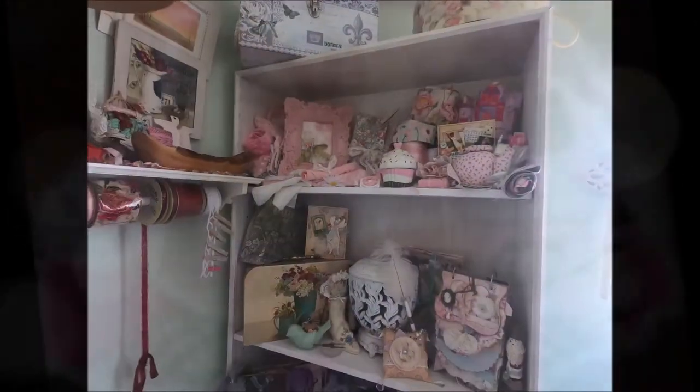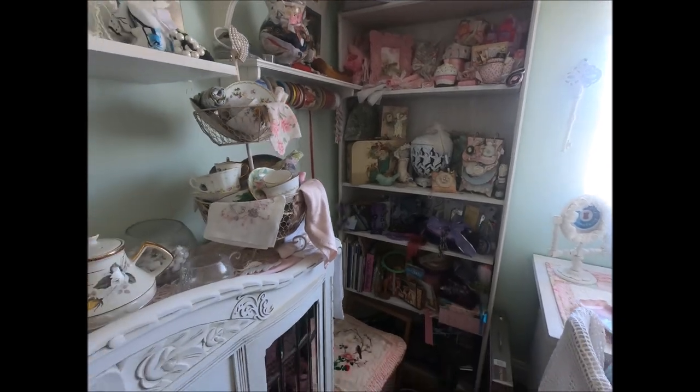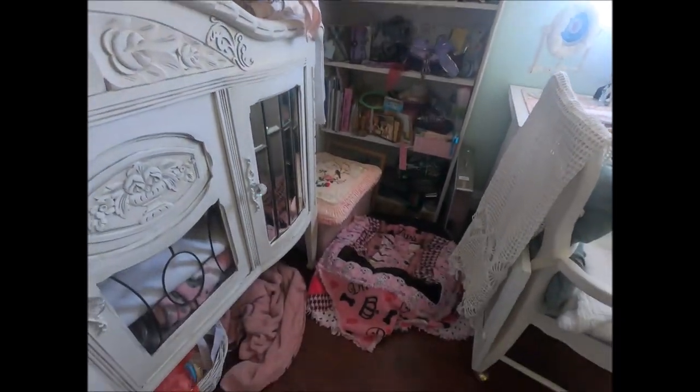It's my happy place. Clean happy place with new floors. And I just love them. Happy feet, happy feet.